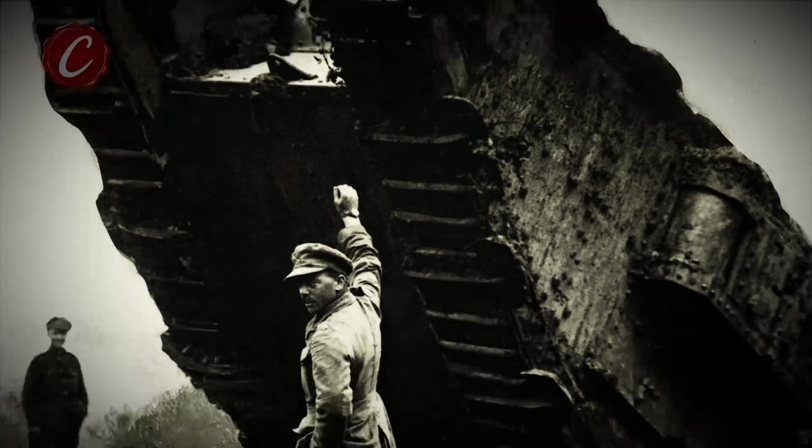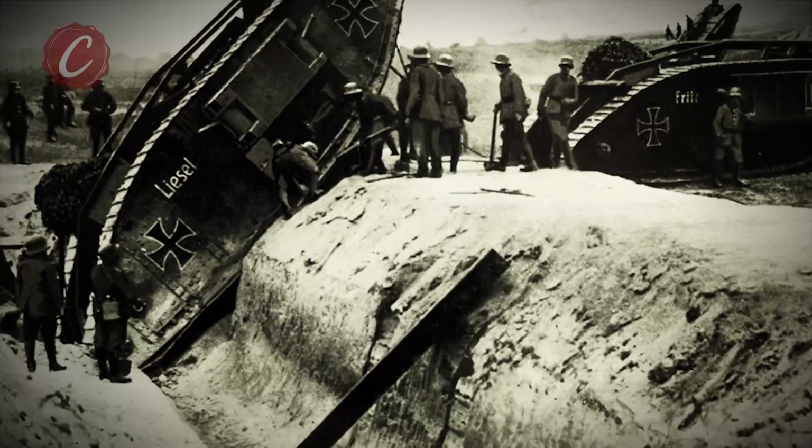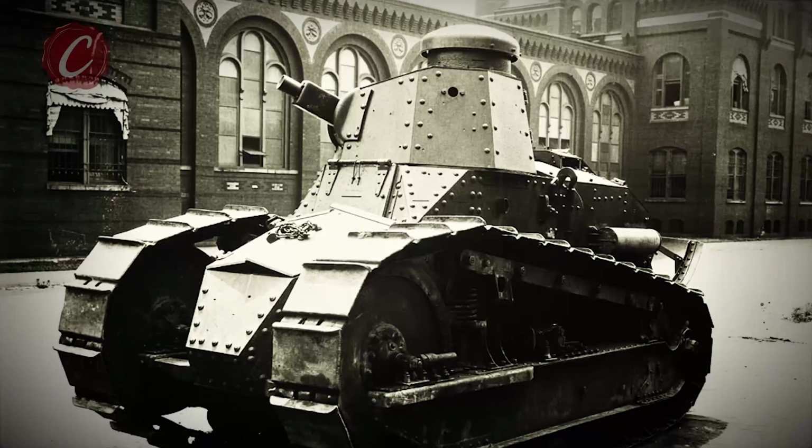So when was the first tank used in battle? Get ready, a little history lesson. World War I, right? And basically it was just a tractor that can go over trenches, right? And they spray machine gun bullets, and that was your first tank.